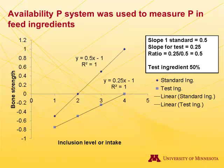Actually, by intake I want to refer to the fact that animals do not have a requirement of an amount of nutrient per kilogram of diet. They actually have a grams per day requirement. And intake is something that is very, very important. So we feed multiple levels of a standard ingredient.